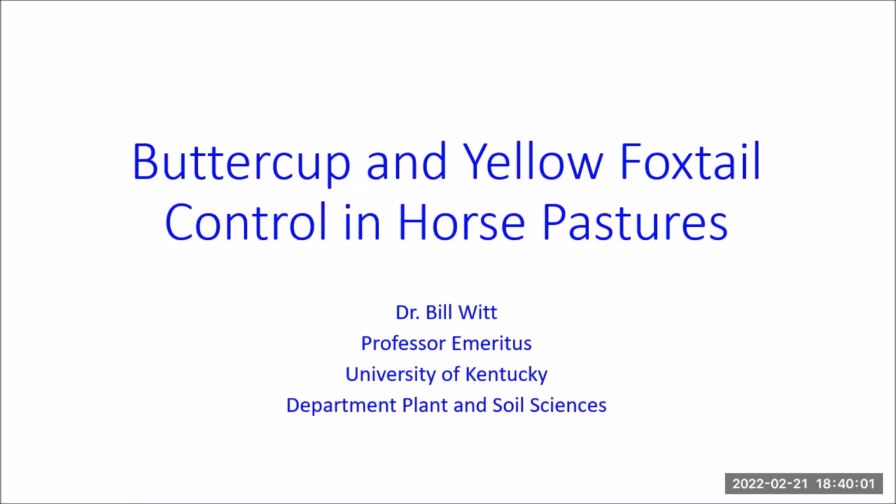Foxtail? Well, the short answer is enjoy them, because we don't do a very good job of killing them. Although these are one we can do a lot for easily, and that's the buttercup. I've got to tell a buttercup story.